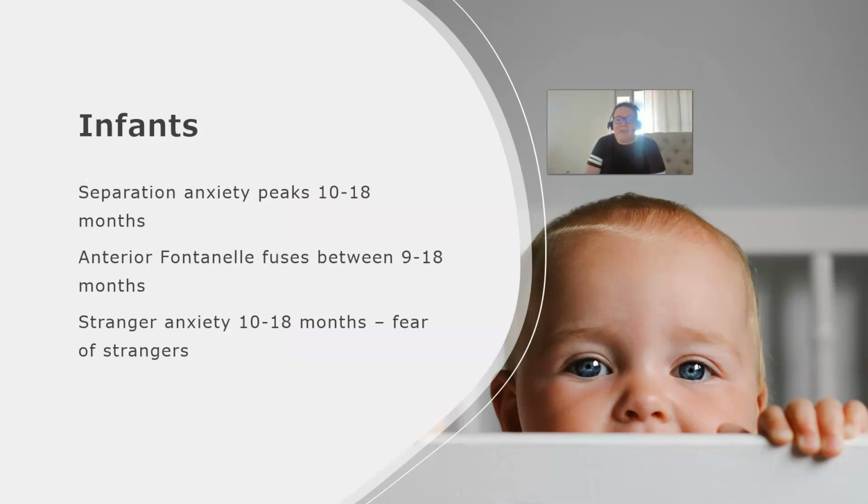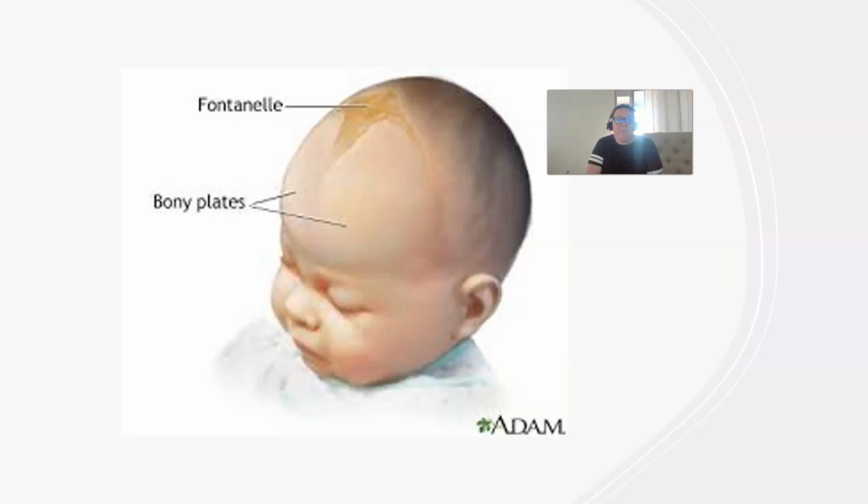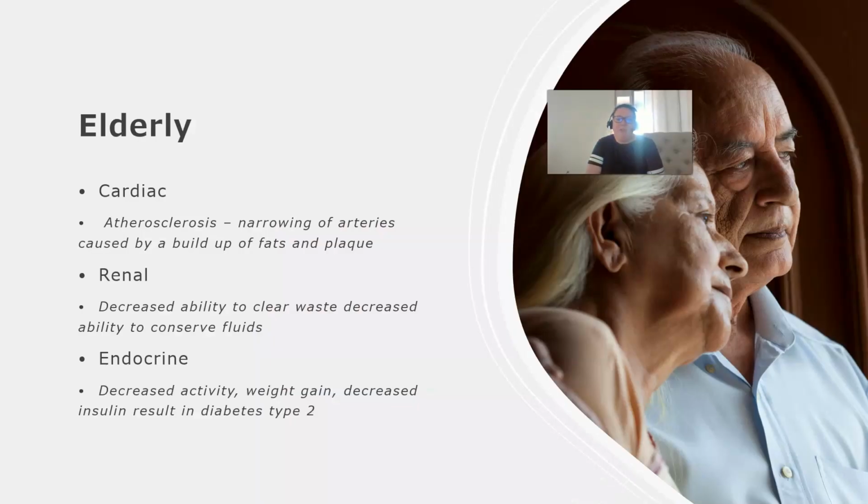Next up, stranger anxiety between 10 and 18 months. So if you were going to a call, the toddler might be really anxious and worried about you because you're a stranger. They could have anxiety, kind of really cling on to the parent, and this is because you're a stranger in their home. Next up, we're going to talk about the elderly.